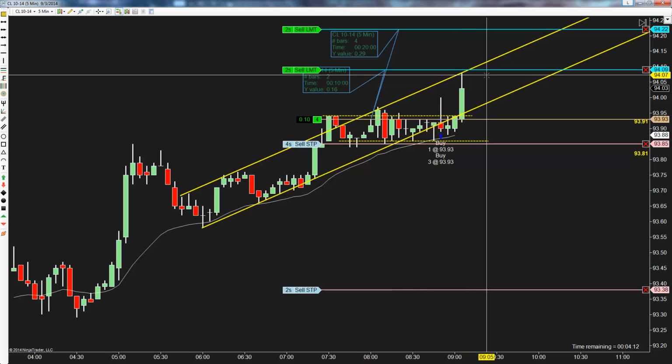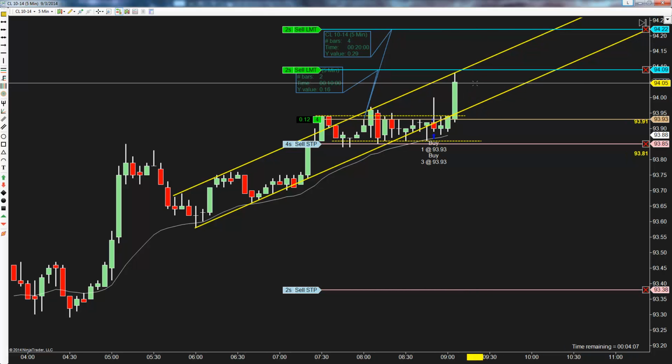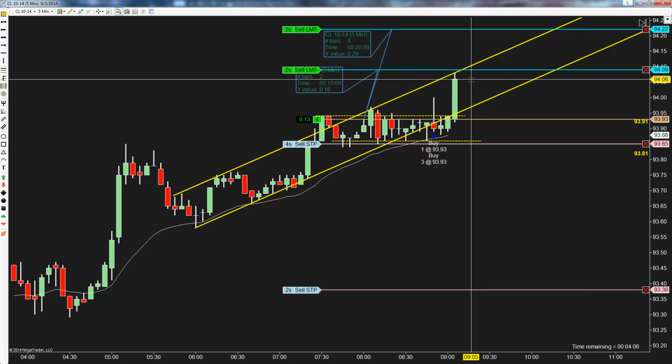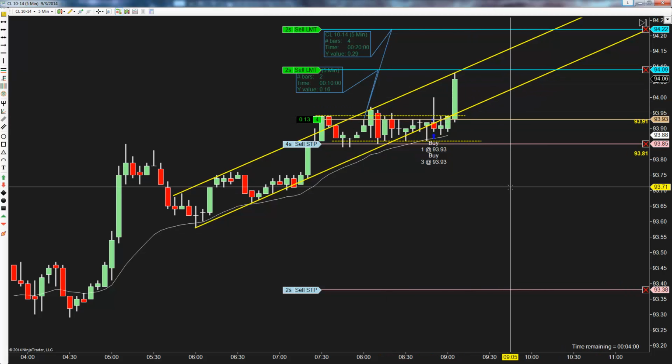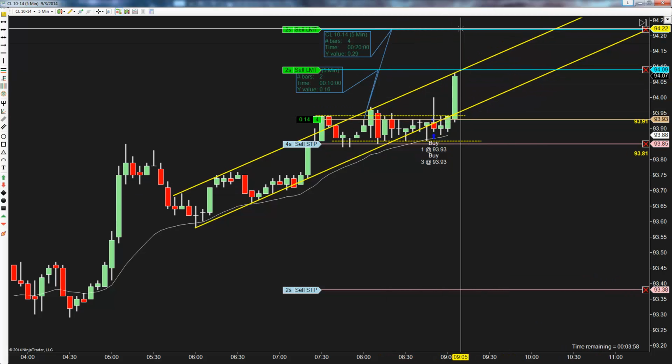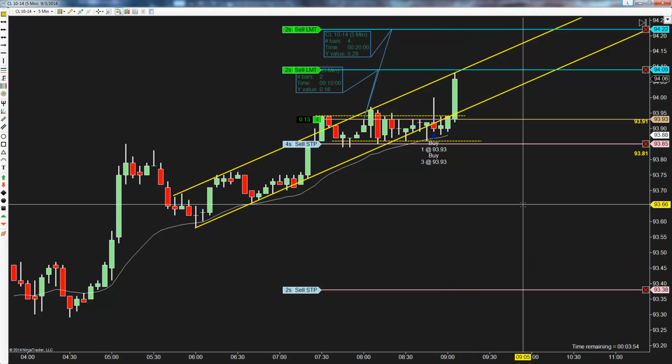So now we're just really looking for that first target at 94.09. It does look like it's going to be a bit of a slow run here. I thought we might get that push higher, but let's see, the buyers are coming back in. Let's see if they can get that 94.09 filled. Once they get that filled, we can move our stop safely to break even, and we'll be gunning for that final target up there at 22. But we need to see another push from the buyers here.